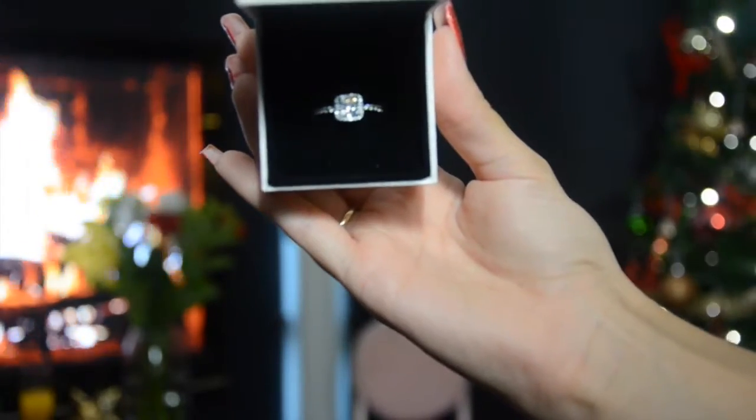Mum went to Pandora and she got me one of their rings from the new range, and it is so beautiful. I am just so impressed with this. I cannot wait to wear this. Oh wait, I opened it the wrong way around. Will you marry me? This is why I'm a female. Okay, it is so beautiful. It's from their new range. You should have seen my face. It lit up when I saw that. I was like, you're kidding. It is so pretty.